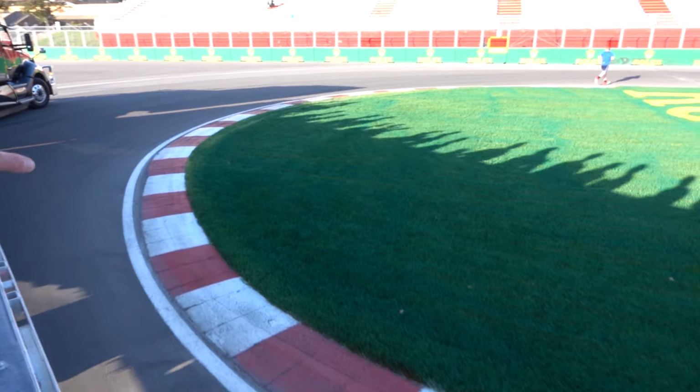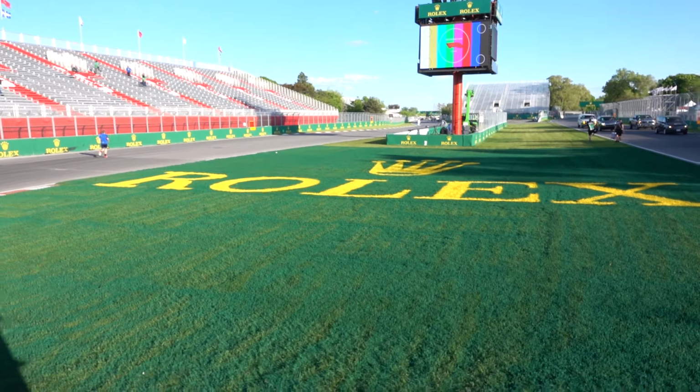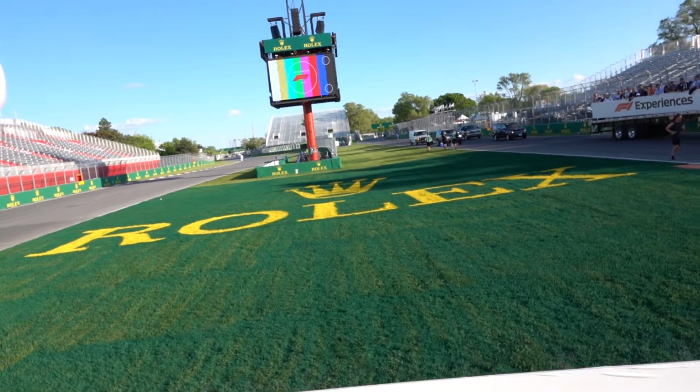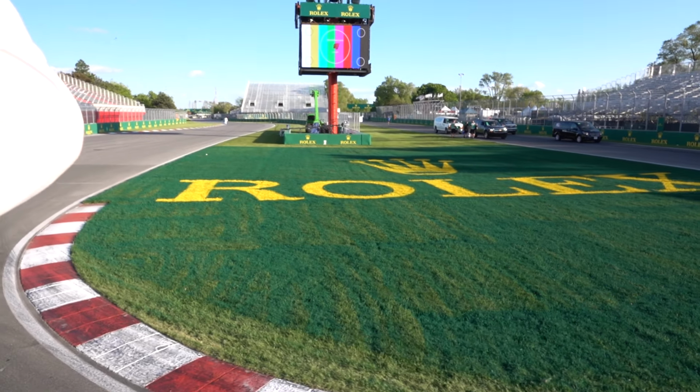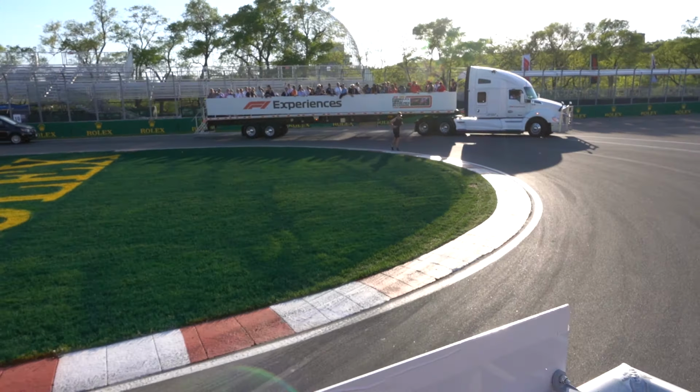Really good, and this next section here is previously known for actually almost breaking up in the tarmac. So this particular spot that we're on now was the one that used to break up back, I think it was 2008? Yes. I can't remember there. 2008.